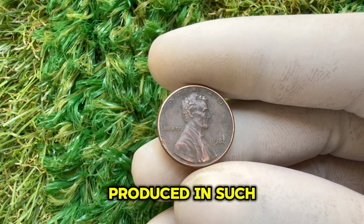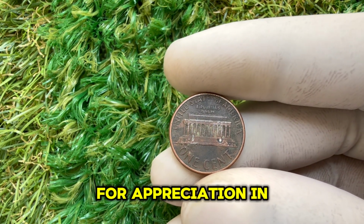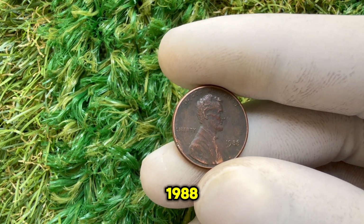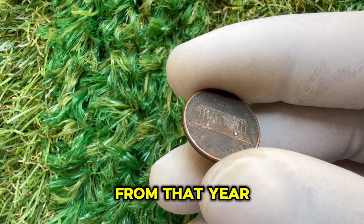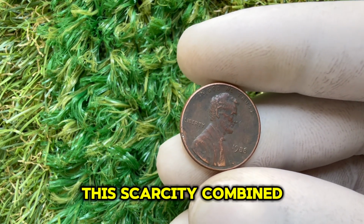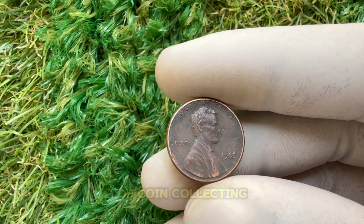Since they were produced in such limited numbers, they were quickly snapped up by numismatists and investors alike, who knew the coin's potential for appreciation in value. But why does this coin command such a high price in the market today? The rarity and uniqueness of the 1988 no-mint mark Lincoln penny is what sets it apart from the rest of the pennies from that year. Only a small number of these coins were ever made, and even fewer remain in circulation today. This scarcity, combined with the fact that collectors consider this coin to be a minting error, makes it extremely valuable in the world of coin collecting.